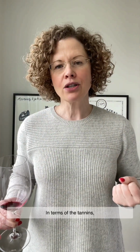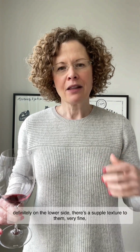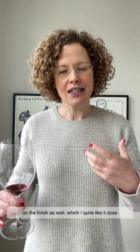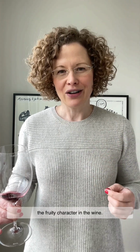Now, in terms of the tannins, they are definitely on the lower side. There's a supple texture to them, very fine. There's a velvety kind of texture to the tannins in the mouth with a touch of chalkiness on the finish as well, which I quite like. It does give the wine some nice structure and helps to balance the fruity character in the wine.